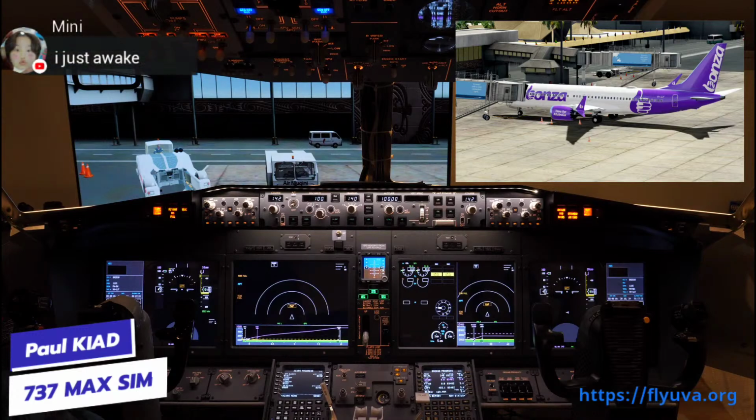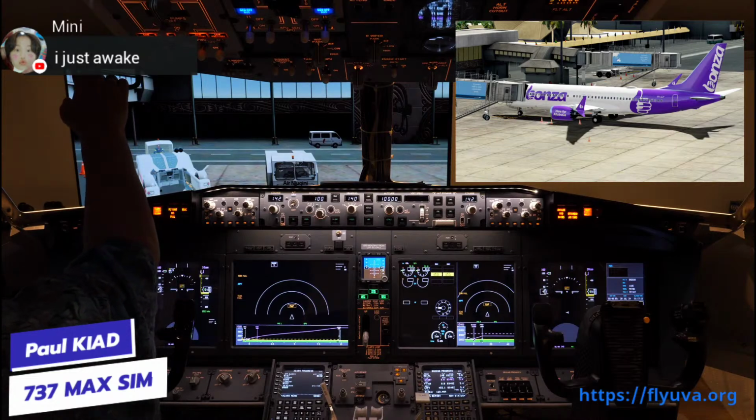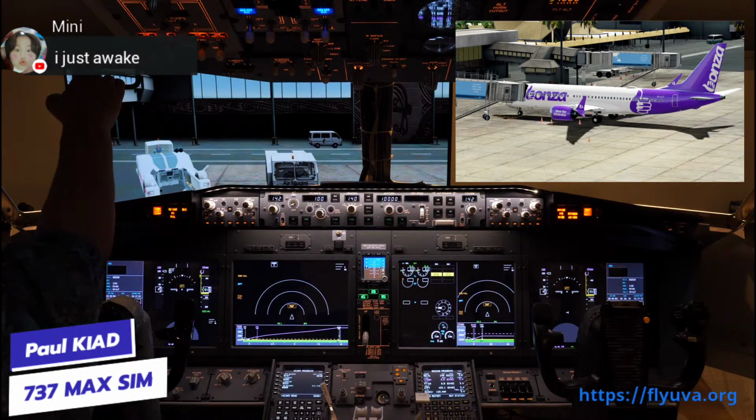You just woke up. Well, too bad you don't have a simulator to fly because your laptop is broken. But hey, it's not a bad idea to hop on board my aircraft. Did you join the flight? Oh no, you just woke up, so I'm already on the ground. I'm in Port Moresby, Papua New Guinea.